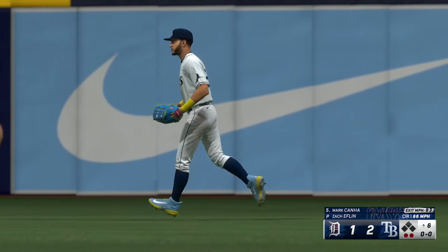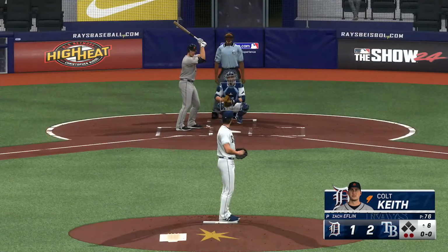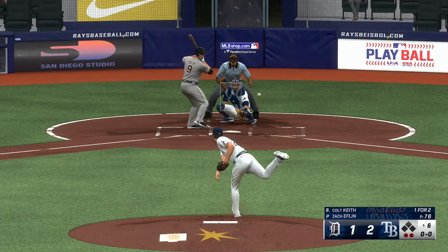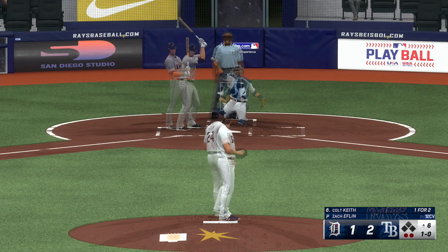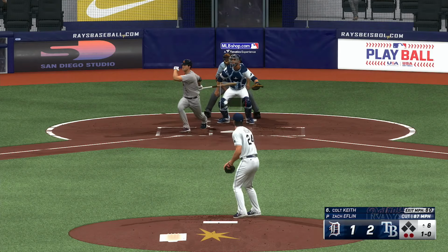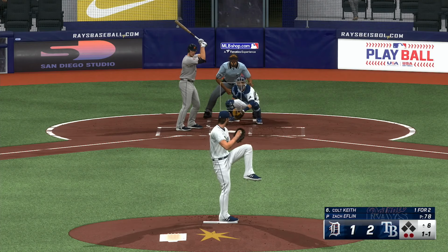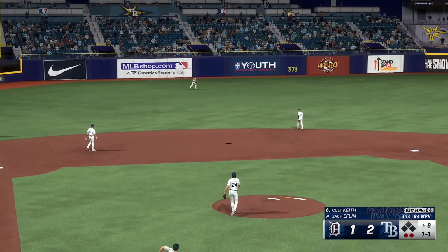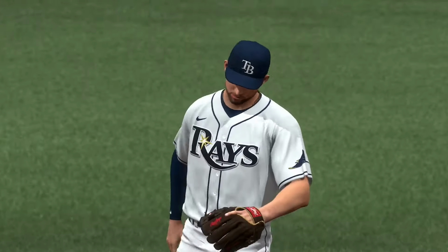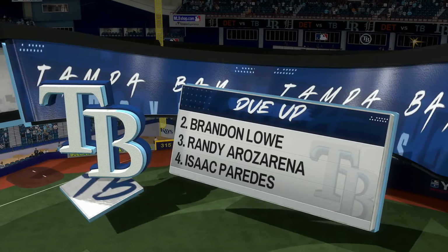Up next for the Tigers, the second baseman. Here's the second baseman, Colt Keith. Just missed. Ground ball to the right side. And that's just foul. In the air, left side. Rosario settles under it. He's got it, and that'll end the inning. Offense held in check there. 2-3-4 due up in the home half of the sixth. It's the Rays 2 and the Tigers 1.